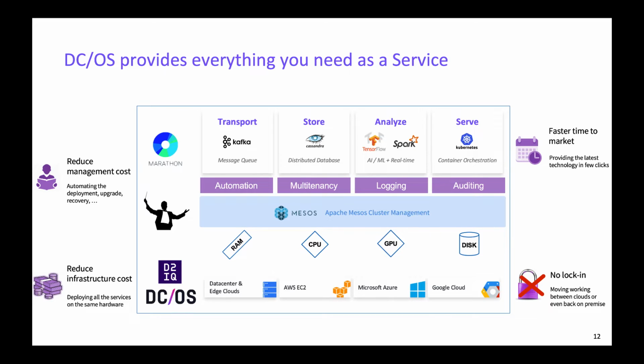Then we have this catalog of services like Kafka, Cassandra, Spark, Jenkins, and so on, that you can easily deploy, maintain, upgrade, and you get support from us. So you really reduce the management cost and you get a faster time to market, because now you can just focus on using these services instead of trying to deploy and maintain them by yourself.